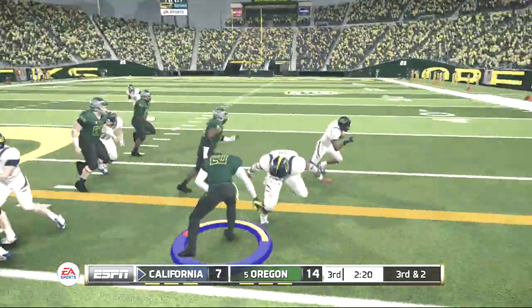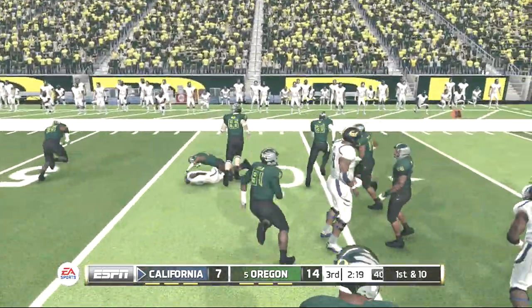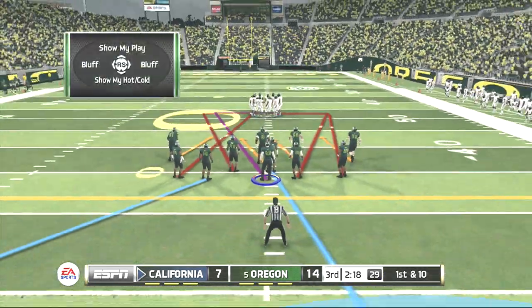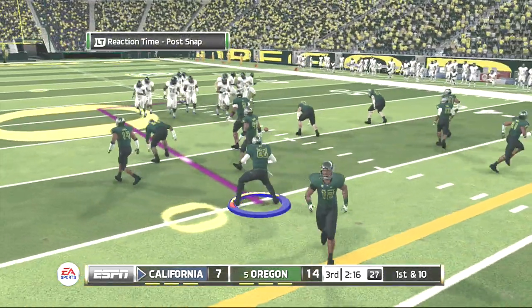He goes out of bounds around the 15-yard line. That's good for a gain of 4 yards. Third down. Third down, 15 to go. Ball on their own 15.